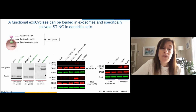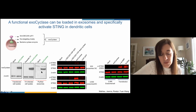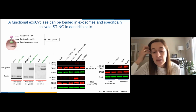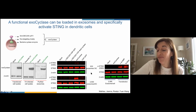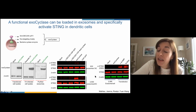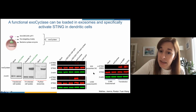And then when we purify the vesicles from the virus, just to really show that this construct is loaded, we observed the exocyclase also in purified exosomes. After doing that, we quantify the exosomes. So we use technology, ZetaView, that allowed us to quantify how many exosomes we have. And in this case, we use around 2,500 exosomes per dendritic cell. This work was done by Juan in the Lichty lab. We purify the exosomes, and also we purify dendritic cells.